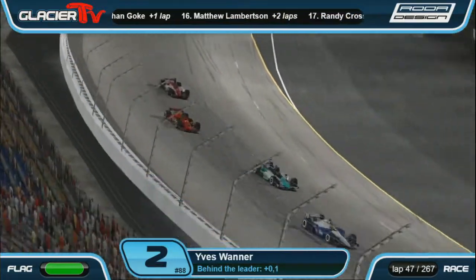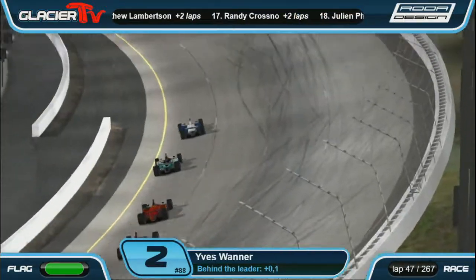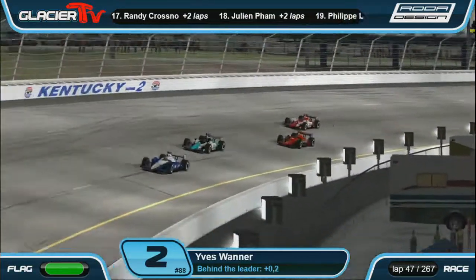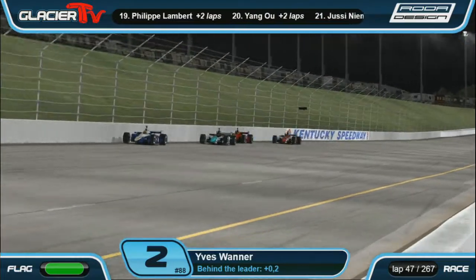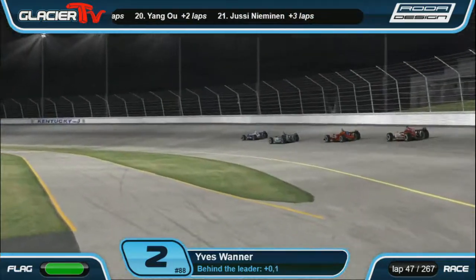That was a really aggressive move by Yves Warner, and Jeffrey Kohlberger really battling to get that back, got right back in front of him after coming out of the outside lane. That was really aggressive racing right there, especially for lap 47.